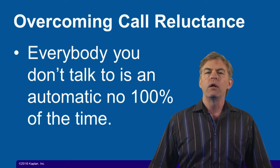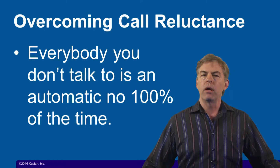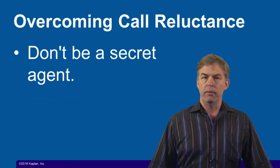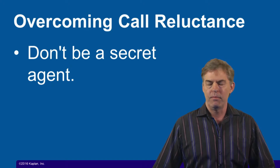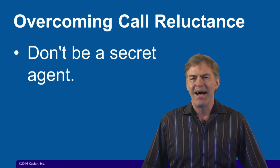Don't take that choice away from them. And that's where we say step three, you have an obligation to let people know what you're doing and that you might be able to help them. So we call this don't be a secret agent. Remember Secret Agent Man? That was like way back in the 60s, I hear.